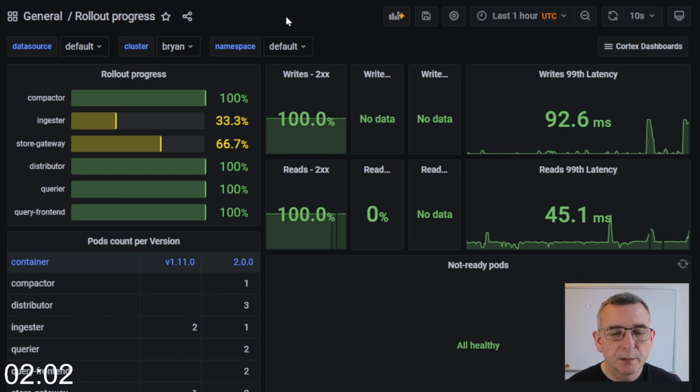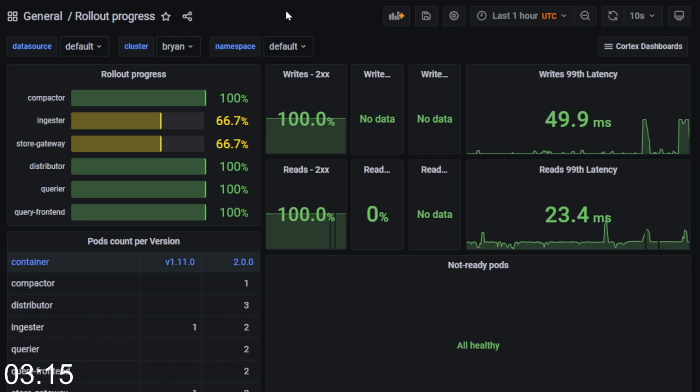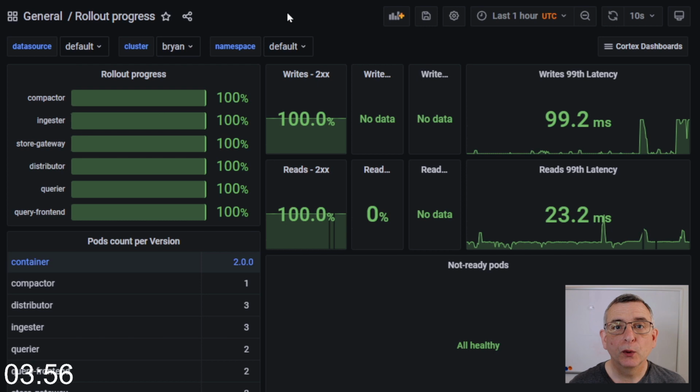So my rollout dashboard says that ingesters are 33% done, store gateways are 66% done. Just speeded up the action here while the rest of the pods roll out. Well, that's my rollout finished. I've got 100% of the pods on Grafana Mimir 2.0 now.